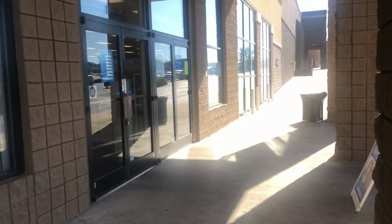Hopefully it's a cart, because for it to be a Monday, there are a lot of people in the parking lot. Okay, we got a cart. Let's see what we can find. Okay, so we're gonna get a cart.